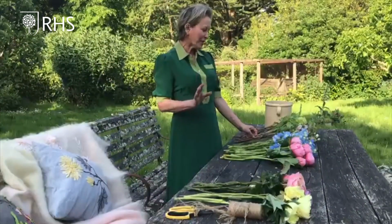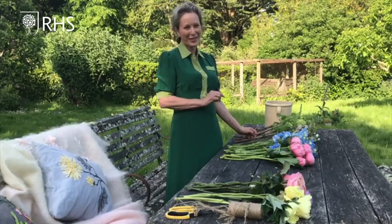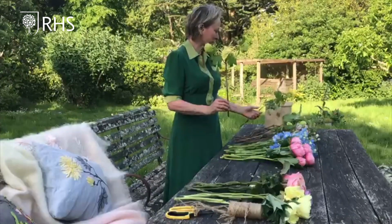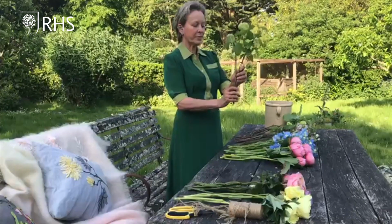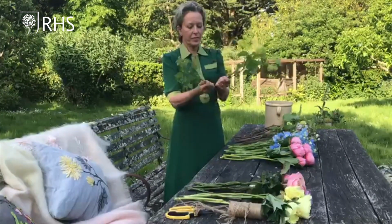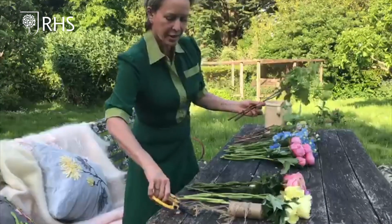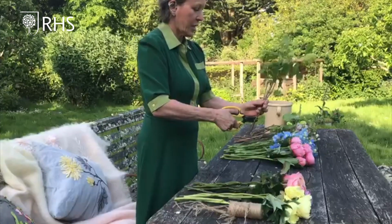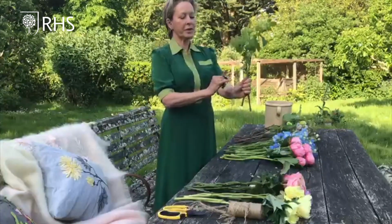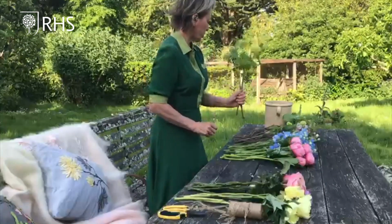So I am now going to attempt to make our Chelsea Flower Show bouquet with all my favourite flowers, starting with some Guelder-rose and some foliage. Just cut that. So wherever I hold my stems, there will be no foliage below where I'm going to hold the bouquet.